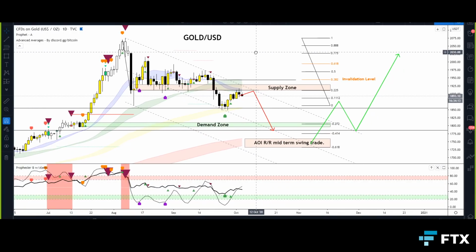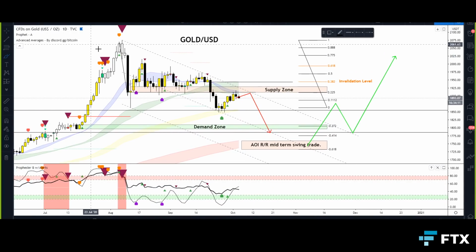Just looking at gold, we can see we've flagged. Could be a descending or it could be a symmetrical if you draw it this way. I'm looking for downside. There's a demand zone here, right, and we've also got a fib extension here, where the 200 daily moving average is as well.